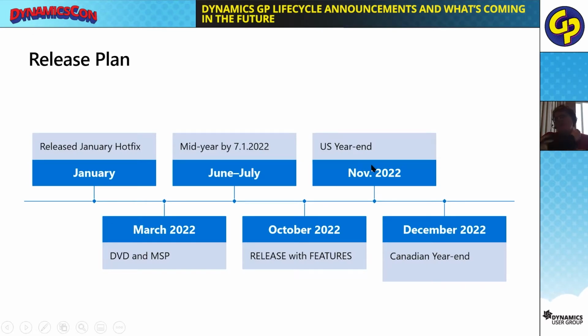Then November comes around and the US comes out with their year-end changes. So we release in November with our U.S. W-2s, 1099s, all the changes for the year. And then we round out the year with our Canadian year-end changes. So that's always typically our life cycle.